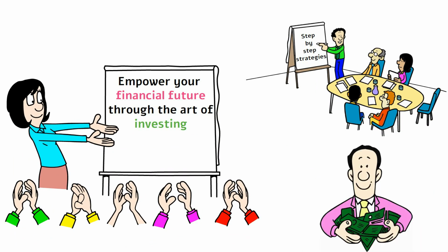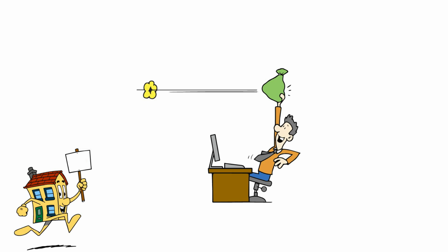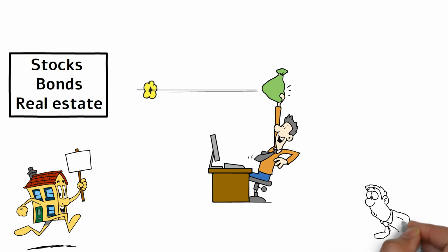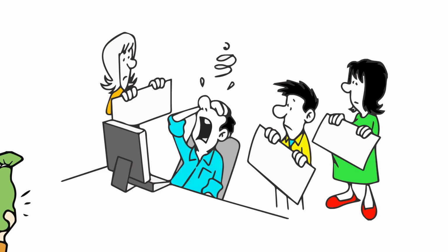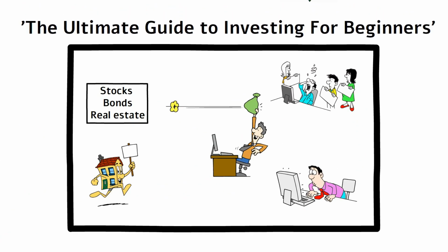wealth grow steadily. Imagine you've saved up some money, not enough for a house, but you want to invest it wisely. You've heard about stocks, bonds, real estate, and all the investment options out there. Maybe you've seen YouTube ads about day trading and making money through investing, but it's confusing and you worry about losing your hard-earned money. In light of all this, here's the ultimate guide to investing for beginners, your go-to resource.